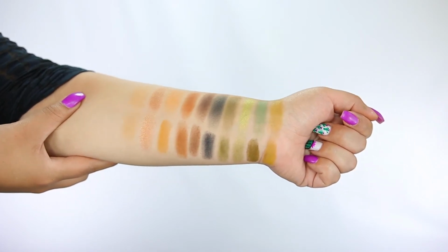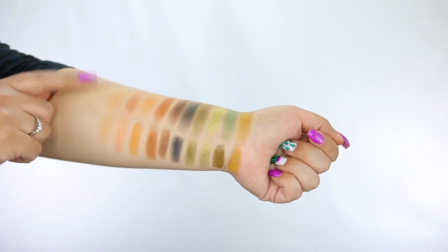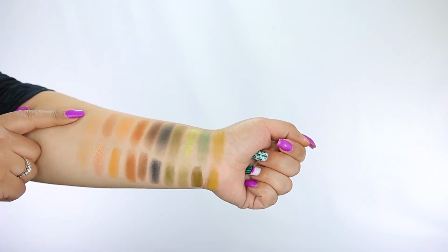If you guys want a cheaper alternative, if you can't afford picking up a $58 palette, I definitely recommend the Hot Pots, $20 for the Gemini dupe. Or if you wait on sale, you can get it for $10. But I hope you guys enjoyed this review and also the dupe comparisons with Hot Pots.